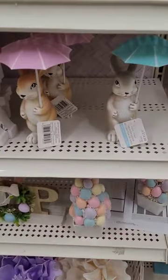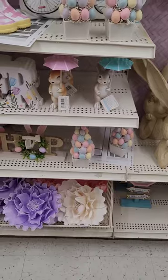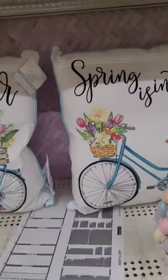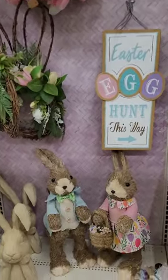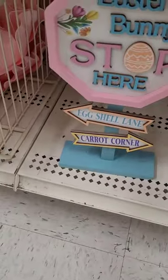And then we got some more umbrella girls and guys. $14.99. So some really, really beautiful Easter decor here at Michaels. Get to your local Michaels because they won't last long. The rain boots, $14.99. In the pastel colors. Really cute. Or a wreath. Easter egg hunt this way. Really cute. Easter bunny stop here. Eggshell lane. Curate corner. That is really cute.